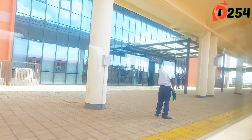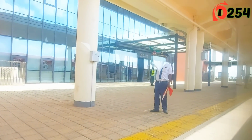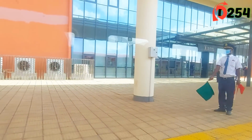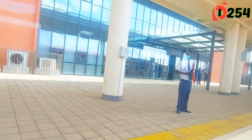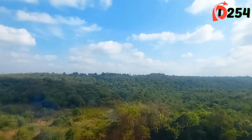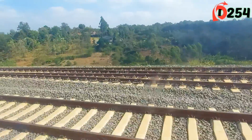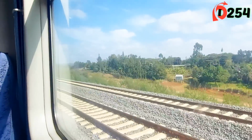That's good of them. No one will be left out. It stays at the station for 15 minutes. Yeah. So this is the first station. We still have 2 more to go. Wow. And after staying at Ongata Rongai Terminus for about 15 minutes, the train took off. So enjoy the beautiful views of the Ngong forest to Ngong Terminus.